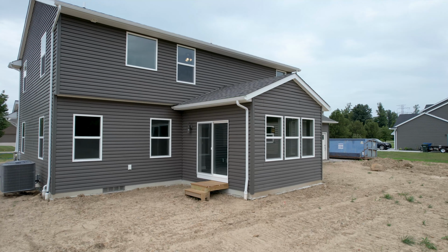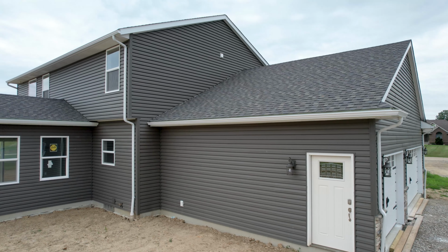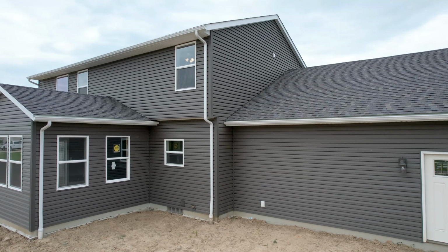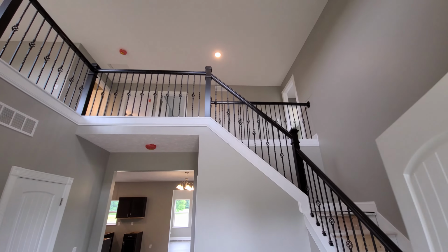At the rear of the house, you will notice an added custom sunroom with lots of windows allowing for natural light, as well as an added service door allowing access to the garage from the backyard. This home has been completely customized with a redesigned layout. Let's head inside and check it out.